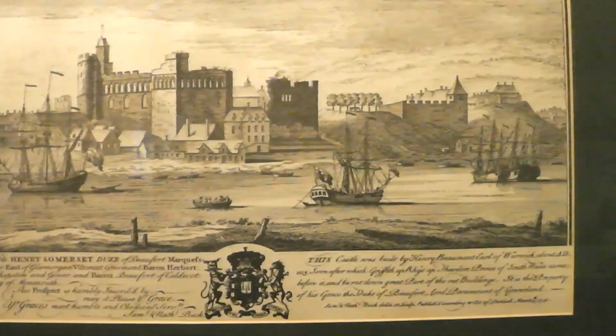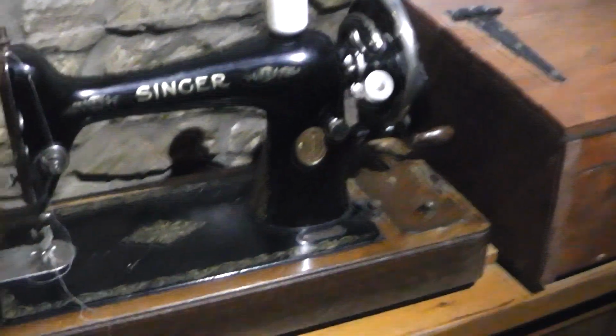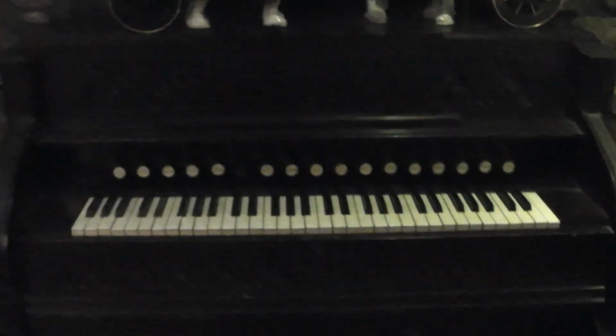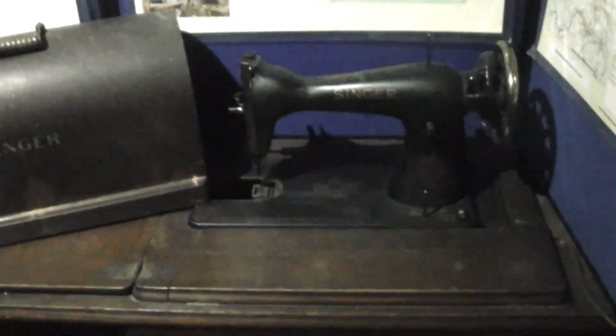And there's a view of Swansea Castle. I mean, there's very little left. I've actually got the exact same sewing machine as that at home and it still works. And it's Oystermouth Castle where we visited recently, but I haven't filmed it yet. And look, a harmonium. I wonder if it plays. I'm really tempted to try, but you're not allowed to touch the exhibits. And there's an older sewing machine, which is a treadle-based one.